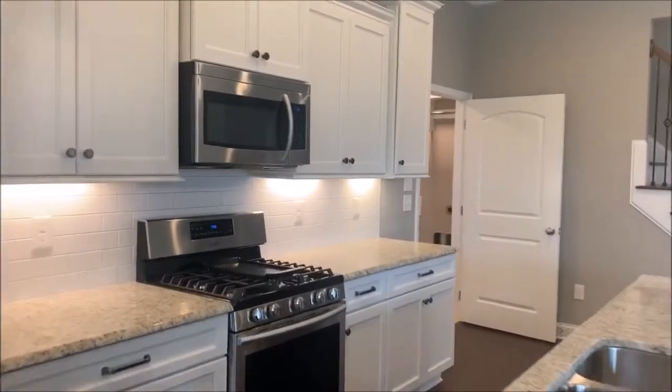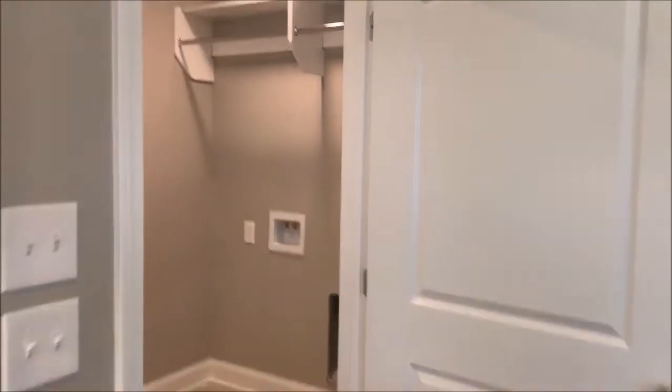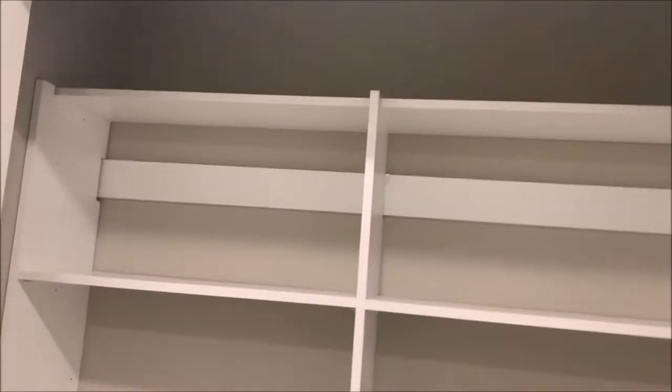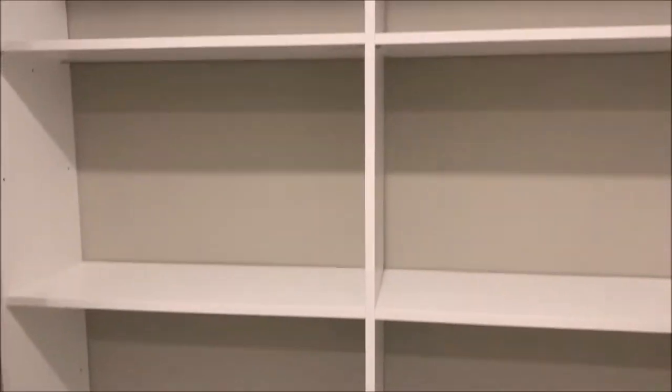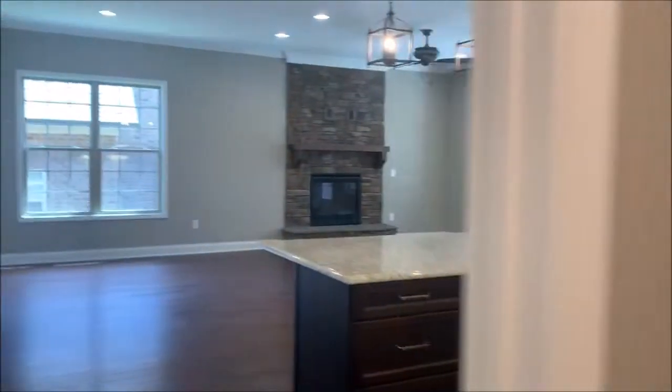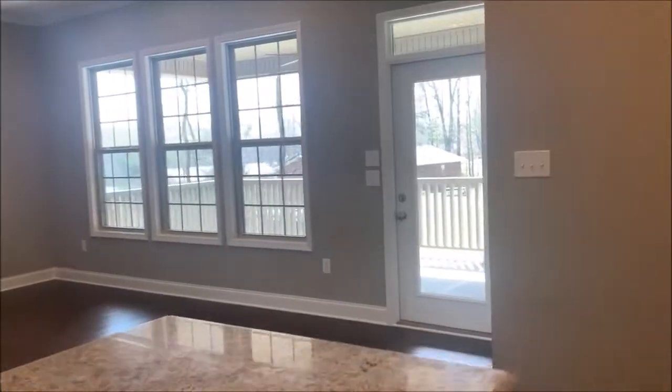Over here, you're going to see the pantry as well as the laundry room. So easy access here to laundry and pantry as well. No bifold doors. Closet organizers are already in place here. Now let's head out to the master.